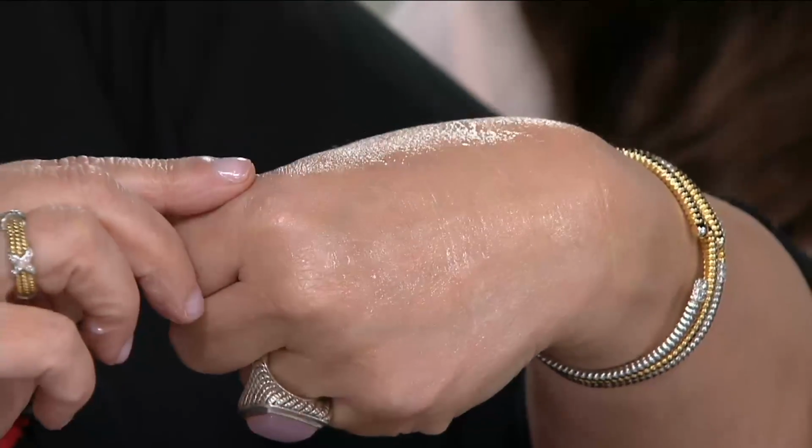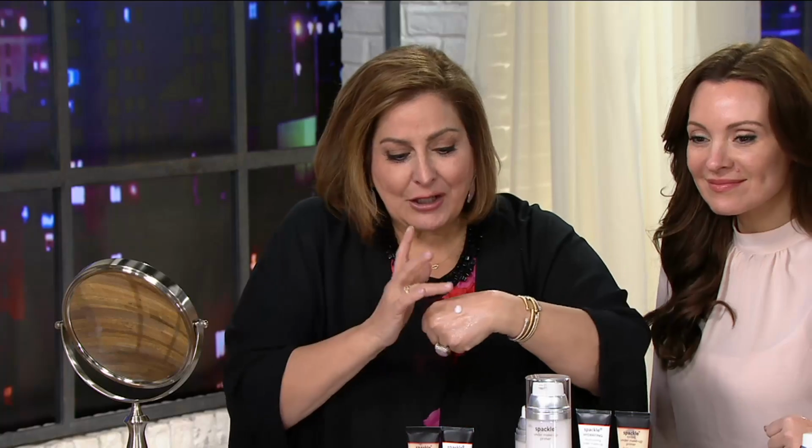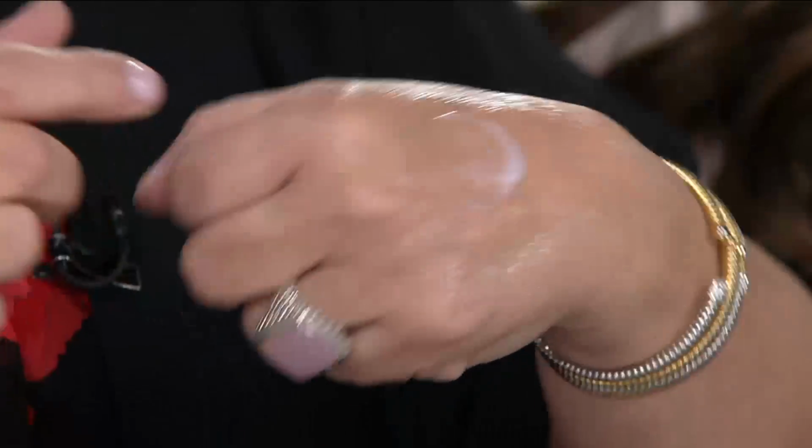It feels like satin. It does. And by the way, I don't know if you saw this. I'm going to show my girlfriends who are watching. Watch. I actually put a little bit of a violet undertone. Do you see that? Yes, violet. Do you know what that does? That little blue undertone counteracts red. Yes, it casts away the redness and this hyperpigmentation. It's like a blurring, but there's no shimmer in here. The champagne will give you a little luminosity.